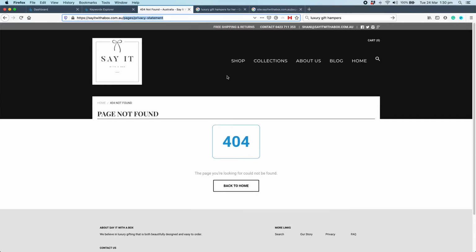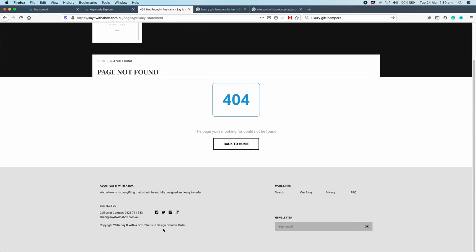So moving right along, the website designed by Creative Order. Now, I'm not necessarily one that likes to recommend people remove links to other websites, but links across footers is actually a negative SEO factor.